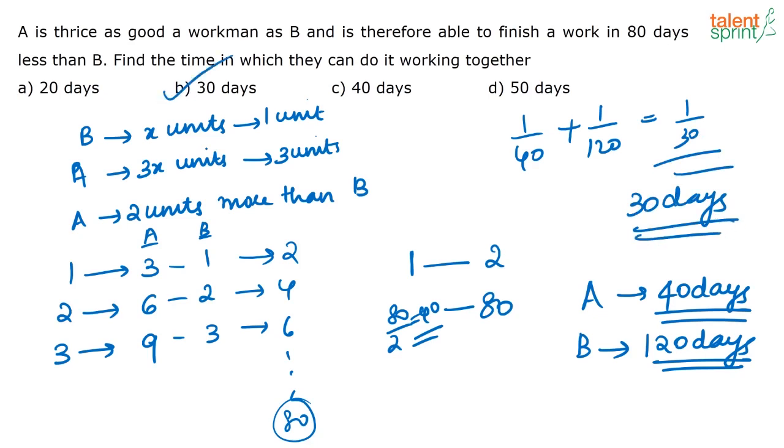Okay, hope it's clear. A lot of you gave me the answer as 30, but some of you gave 40. I think you are giving me the time that A takes to finish the work. So the correct answer is option B, 30 days.